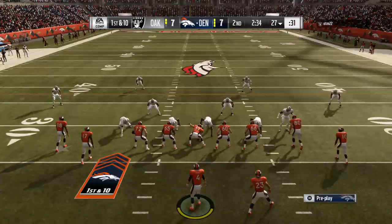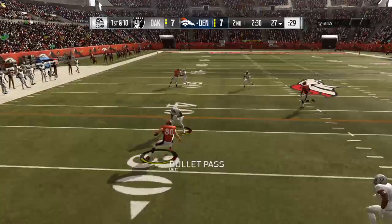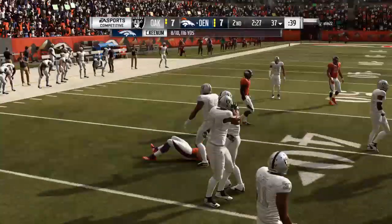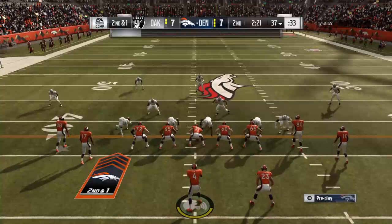And when you start plotting for this drive, when you start thinking to yourself, okay, what are we going to do? You don't go away from what you did before because that worked, but you have to be prepared for wrinkles and counters because you know they'll make some adjustments. And he'll be brought down right around the 37. Give him 9 there on the first down completion.